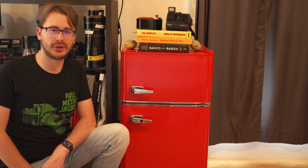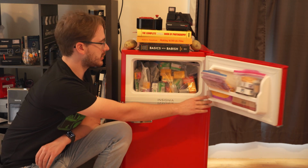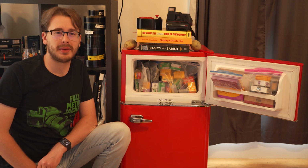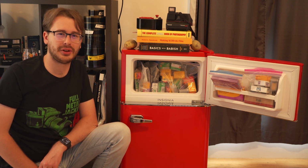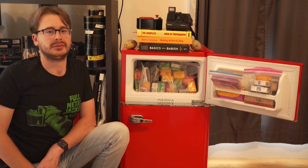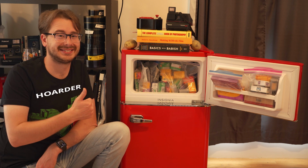Most people keep food in their freezer. Not me. This cute tiny mini fridge is full of unexposed negative film, both still and cinema. According to my spreadsheet, I have about 94 films in here, and as you can see, I am not lying. Some people call it an addiction. I simply call it an investment.